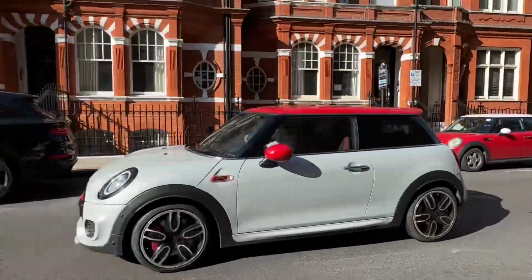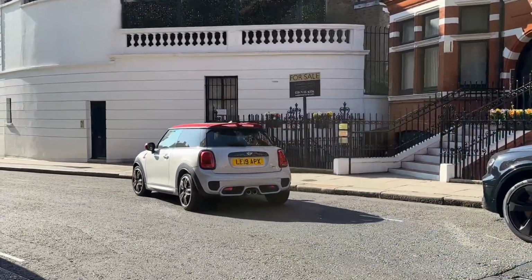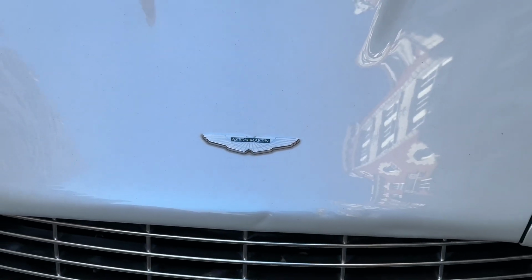Oh, and hello, another Mini. This is a Mini Cooper Works. Yum. That looks great with this red roof. And look at those wheels. Ooh, I like. Another Aston Martin.